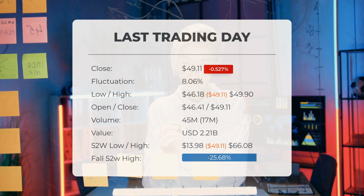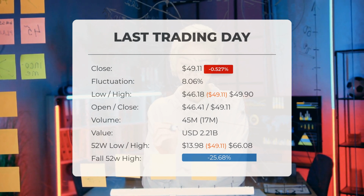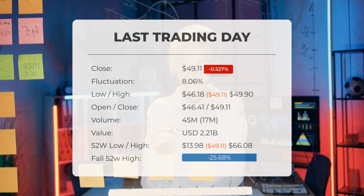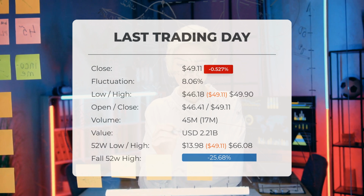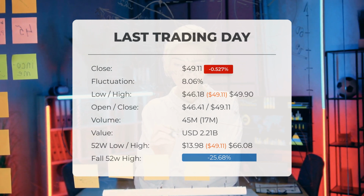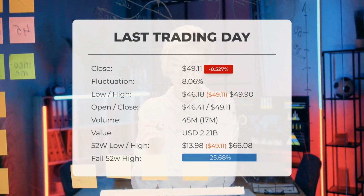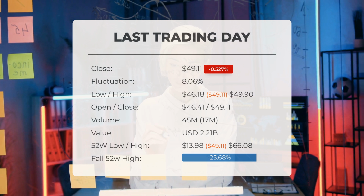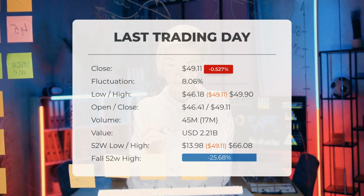Over the past 52 weeks, the highest stock price was $66.08, while the lowest price was $13.98. Currently, the price sits at 25.68%, or $16.97, below the 52-week high, and 42.22%, or $35.89, below the all-time high, recorded on the 4th of August, 2021, when the price reached $85.